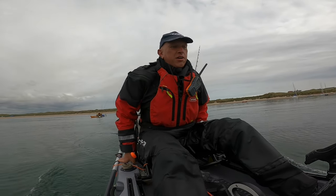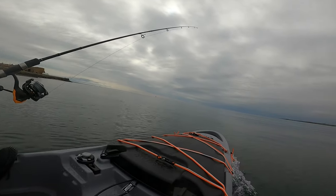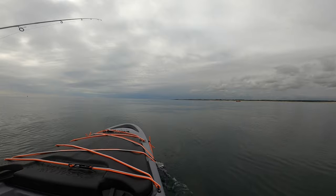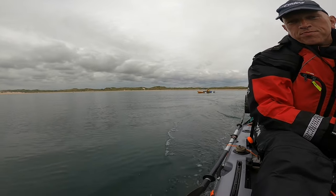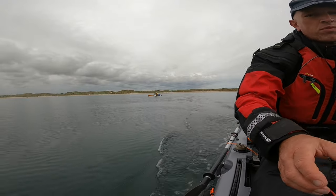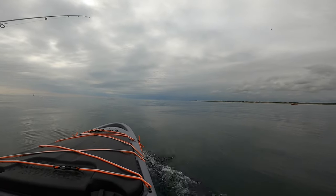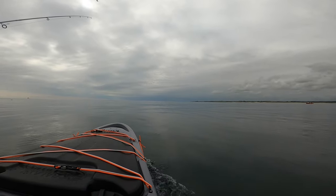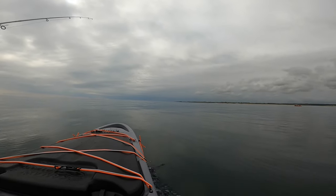Out of Beadnell, at last, and bleep. Nice and flat. There we go, have a look at that. Nice and flat. Look, Chris coming up here. Coming up on the rear. Just gunner him. Head straight out. See what's happening. So let's go. Yeah, boy.